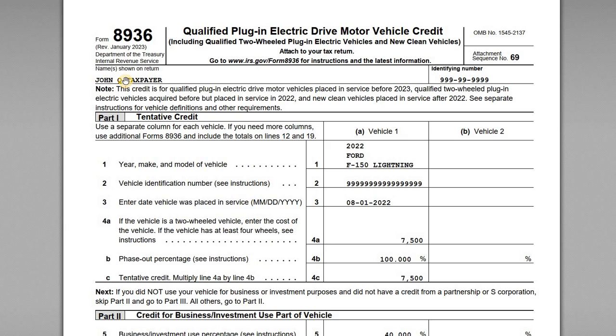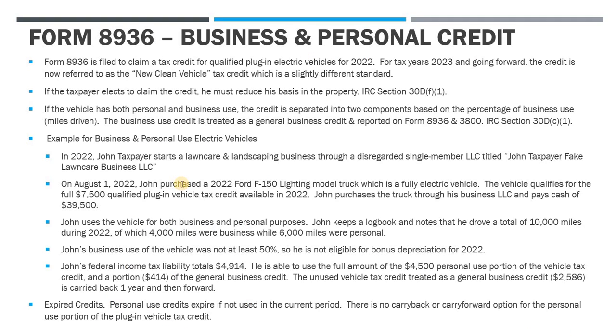All right, so I do have a full 8936 here with a complete 1040, so we'll go through all the pieces that John needs to be aware of when he's completing this form and claiming the credit. And then I do have one slide here covering some of the background on the credit itself, and then more details on the fact pattern.